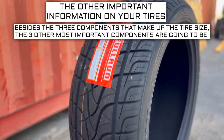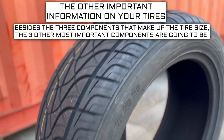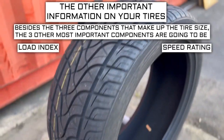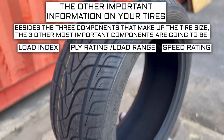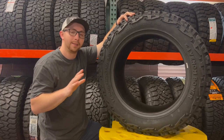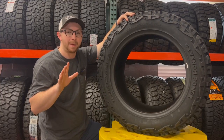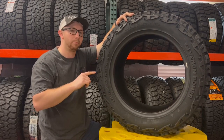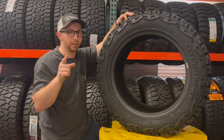Besides the three components that make up the tire size, the three other most important components are going to be the load index, speed rating, and ply rating or load range. You're probably thinking, that's a lot of numbers. What am I, back in math class? No, I'll go over what each of those numbers means and why they're important and what to look for when you're purchasing your next set.